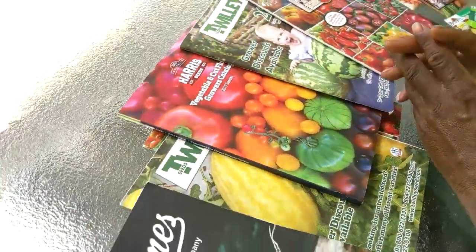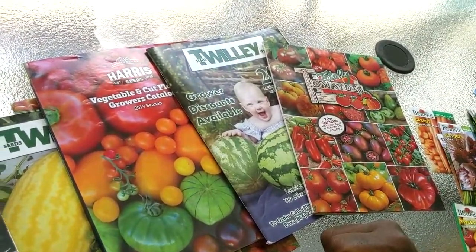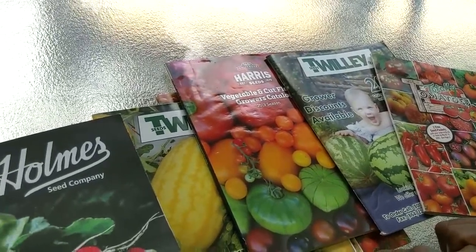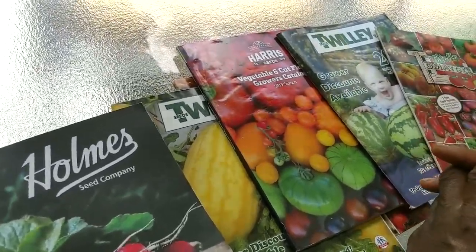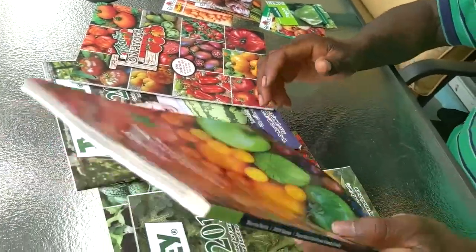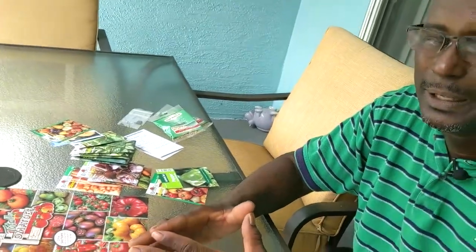Okay. You have quite a lot of catalogs here. I know some of these are older because you now totally go online, but we're not really advertising these catalogs. But what are some of the things you look for when you're selecting seeds from catalogs? I generally look for catalogs that have been around for quite a long time. Like Harris Seeds, been around for a long time. I've been ordering seeds from them for the past 10-15 years. So I just recently ordered some seeds from them.